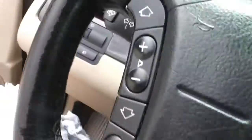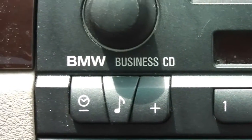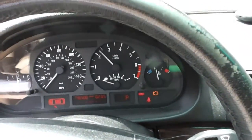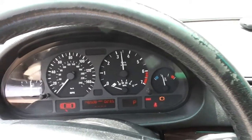I don't know if these controls up here work now, but it's got an integrated voice deal on it, which is good. And it's not a CD player, it's a BMW Business CD. See, that's how fancy this car is. But yeah, so the exhaust is, I think, 2 1/4, and the muffler's bypassed. So brap brap. Give it a few revs. Yeah, it sounds pretty nice. Go ahead and pop the hood.